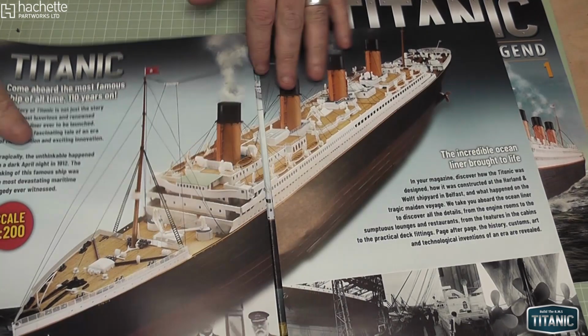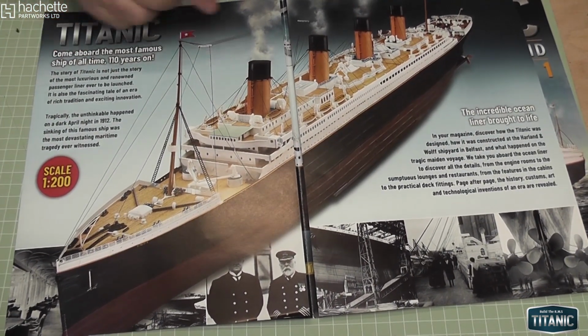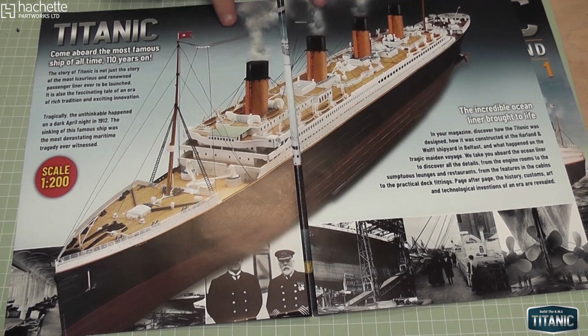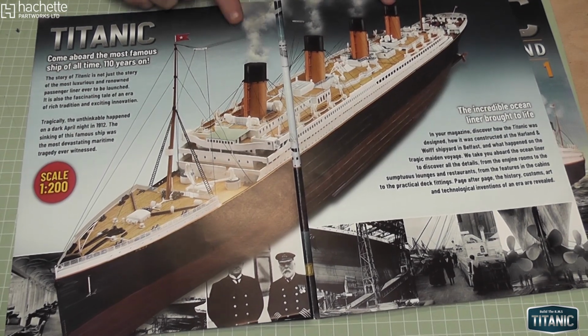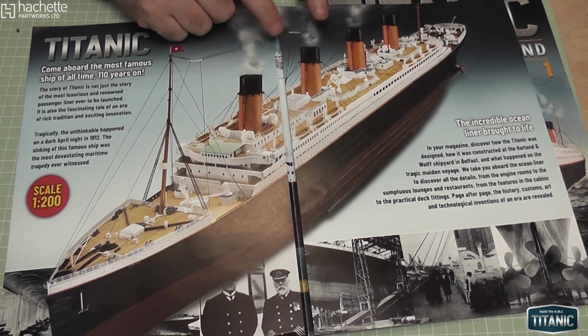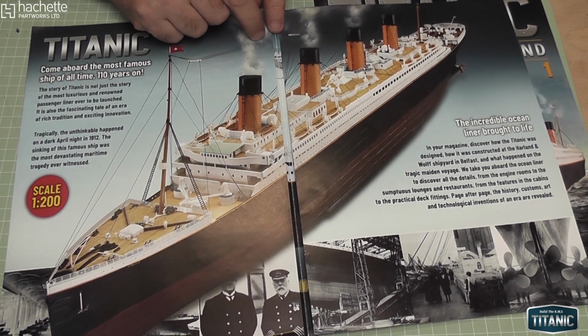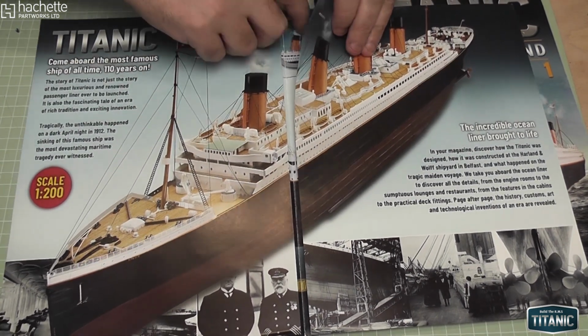Okay, so let's get a little look in the magazine. As you can see, have a look at that. Doesn't that look impressive? So we are going to be having working smoking funnels. Only the first 3 funnels will smoke. The 4th one at the back here will not smoke, because in the real Titanic, only the first 3 were functional. The 4th was just for show, because they wanted 4 funnels, but only 3 were functional.